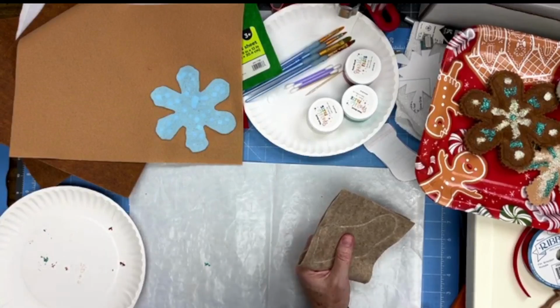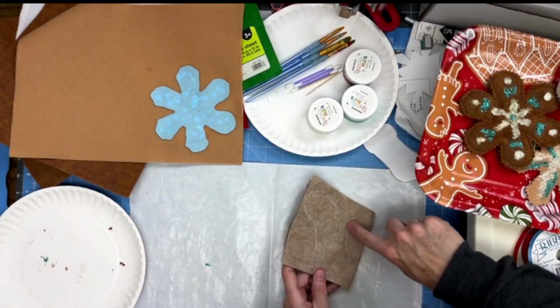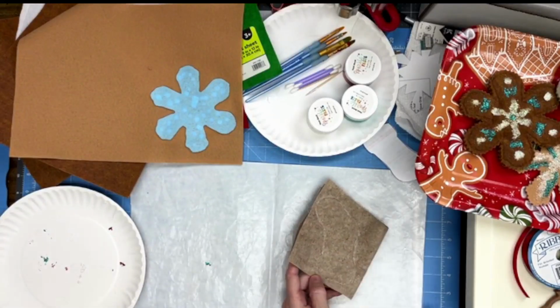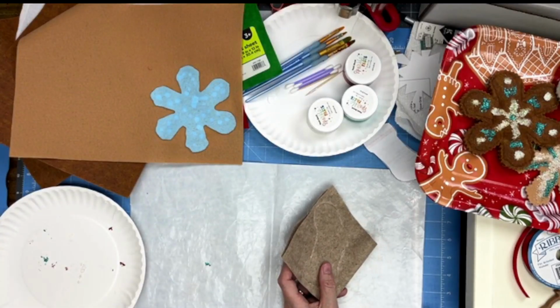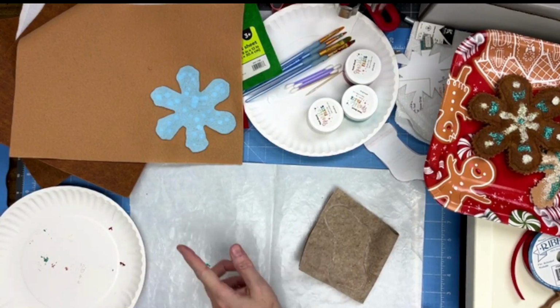So while people are doing that, I'm going to keep moving on my stitch stocking. So I sewed around on my stocking shape, leaving an opening here at the top because I'm going to stuff it a bit. Where did the pinking shears go? Right here. Oh, there they are.